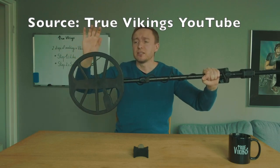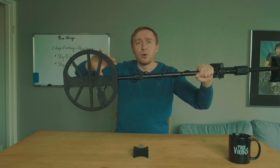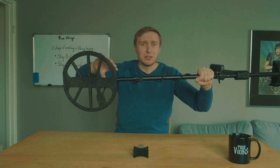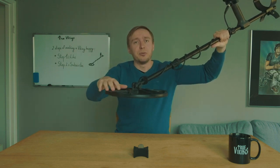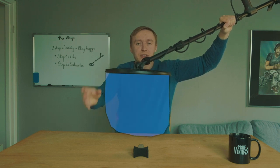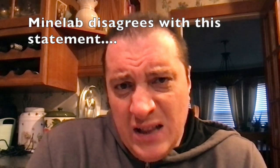Now, before we take a deep dive into those numbers, check out this clip on how metal detectors work from the YouTube channel True Vikings. I recommend that you check them out. A metal detector contains this coil. There's two different coils or wires going around this one, and one of them is the transmitter coil. When electricity flows through this coil, an electromagnetic field is created all around this coil. That's the part that's limited by the buzzkill FCC.